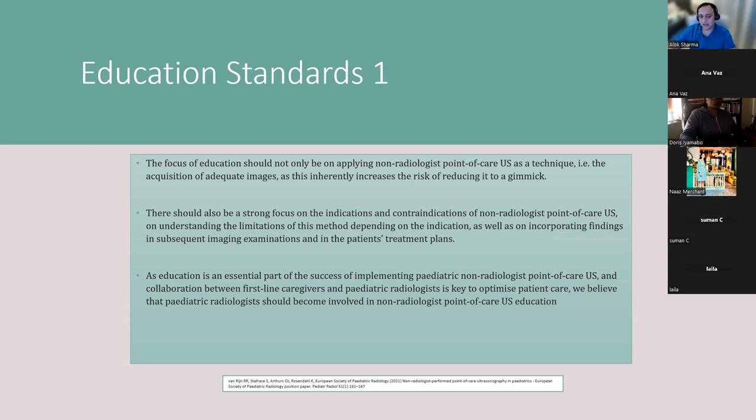So a significant aspect of the education standards that you have to invoke is making sure that you're implementing guidance and you're doing the education around that. Now, it is the feeling of the European Society of Pediatric Research that they should be involved in those discussions.